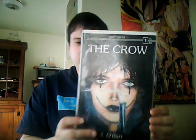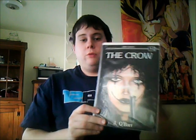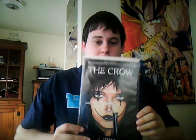Then next up, I've got some comic book stuff that I am super proud to own. First being the very first issue of the original Crow series by J.O. Barr. Great comic book, great movie, one of the best comic book to movie translations. I actually found this in a box I had in a storage unit. I didn't even know I had it, so that made me happy when I found that.